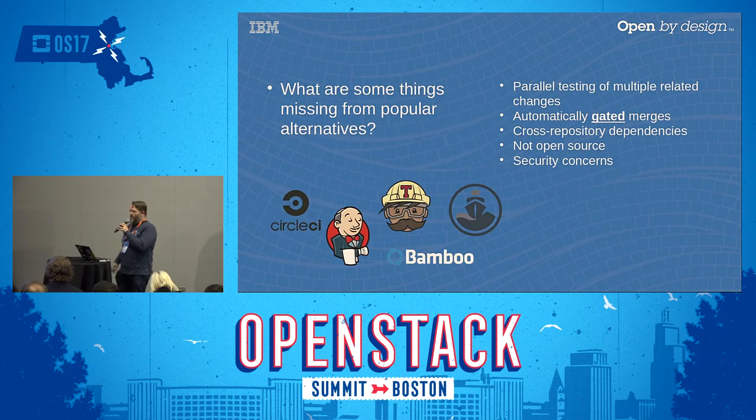So what are we missing with some of the other popular alternatives, right? You have CircleCI and Travis. You could just run your own Jenkins. You can run your own Bamboo. You can run that boat thing, which I always forget the name of. Anybody know? No. What's missing is that some of them don't do a lot of great parallel testing, Jenkins. But CircleCI and Travis will certainly spin up lots of cloud resources to test your things.